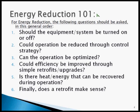Number 1, should the equipment or system be turned on or off? Maybe we can just turn it off. That's simple. Demand controls, demand response. Maybe it's Friday afternoon, it's 3 o'clock, and a building like this one has a lot of brick, and it's got all kinds of inertia and a flywheel effect, and you just turn it off. Okay, maybe there's ventilation requirements, but maybe we can turn things on and off.